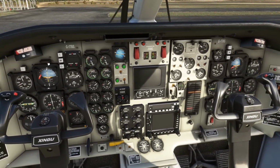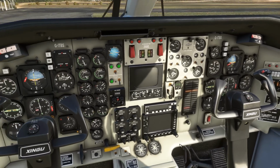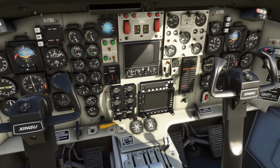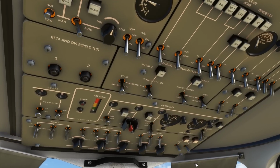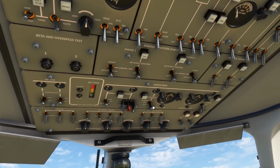Master warning there, we'll cancel that for now. That probably relates to the AC power, we'll get the generators on in just a moment. We'll move the condition levers into the high idle position. And as per the checklist, we'll get both of our generators on. And you really do feel rather like you've got your head pressed up against the overhead panel in the Xingu. It does make finding some of the switching a little bit more tricky.